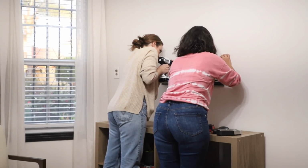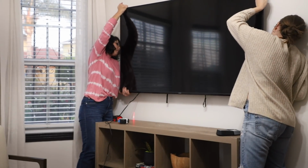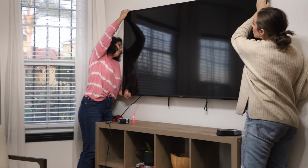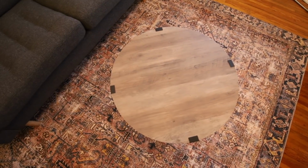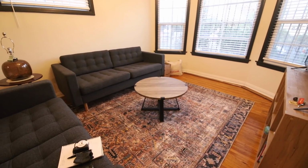Mounting a TV on the wall always makes a space feel to me more designed, more thought through. So I had this extra mount in storage, so we went ahead and hung up the TV. I was really trying to reuse and be resourceful, and I found a coffee table on Facebook Marketplace, and it was really pretty. In the pictures, it looked really big, but she told me it was 30 inches round. I know for a fact it's gonna be too small, so I'm gonna make one. I really wanted it to be oval.